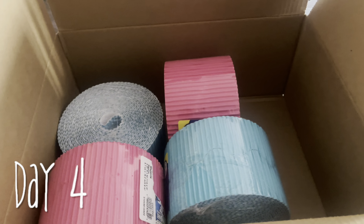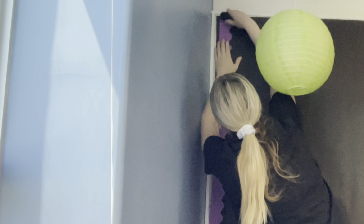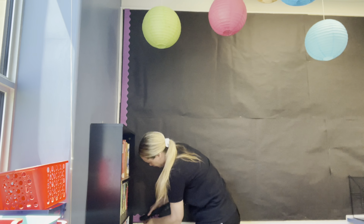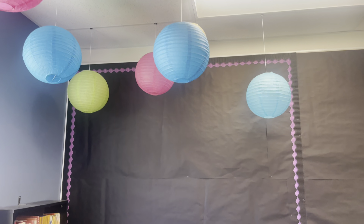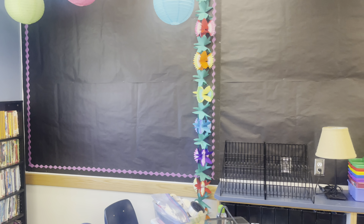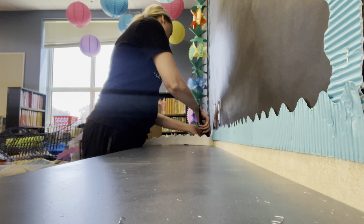I had some more things come from Amazon that I took into the school. And I decided to start working on the borders of my bulletin boards. I hung up the garland so I could just see all the colors and make sure everything was coming together. So I just randomly put it there for just a little while.